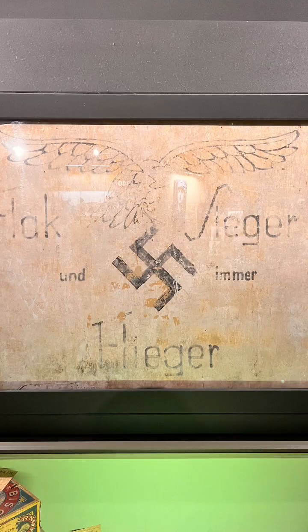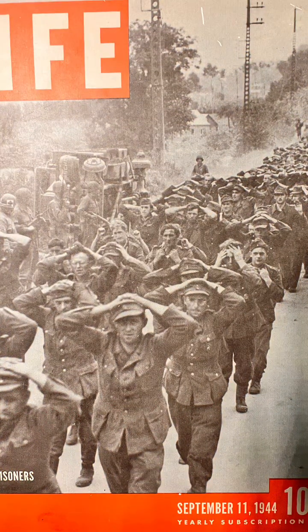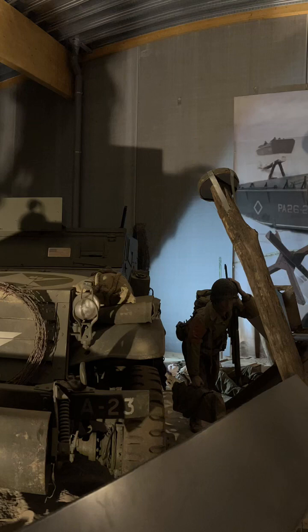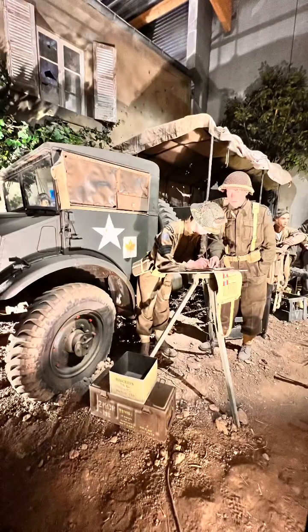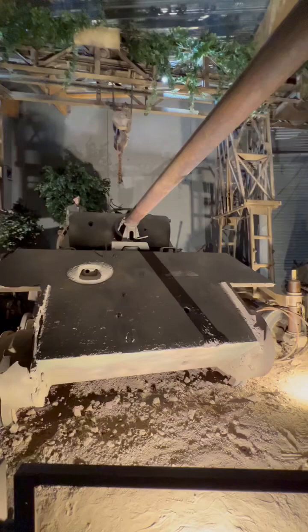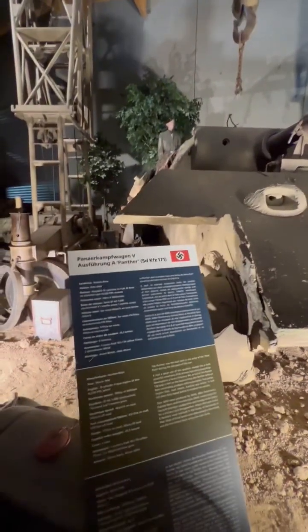Between Omaha Beach and Pointe du Hoc is the Overlord Museum, which I have been to. I have been to several World War II museums, including the World War II Museum in New Orleans. But this place is something special. It's not very big, but what they have there was pretty remarkable, both from the American side and the German side.